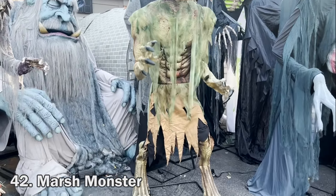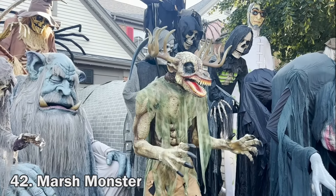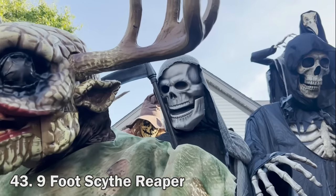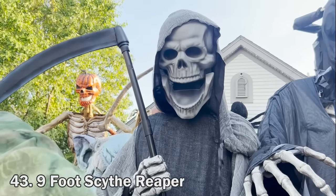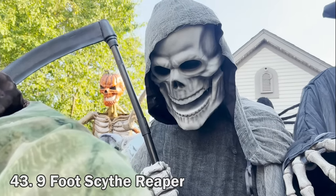There are many terrifying stories. I couldn't tell you of what had happened. Here's the 9-foot Scythe Reaper. Are you prepared for what lies beyond? This way, please.